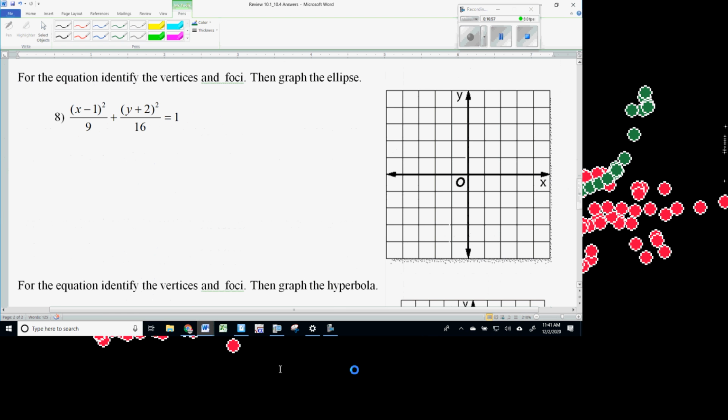An ellipse. Our center is 1, -2. Now, as we go to the graph, we can tell in the x direction, which is left and right, based on what's under the x, how far am I going? 3. So I go left 3, right 3. In the y direction, I go 4.